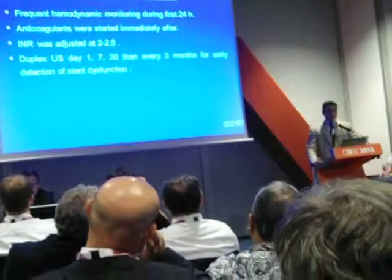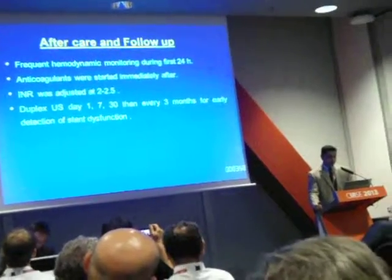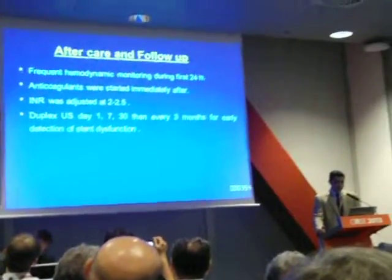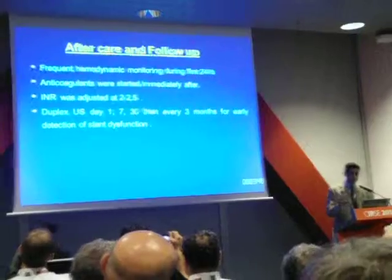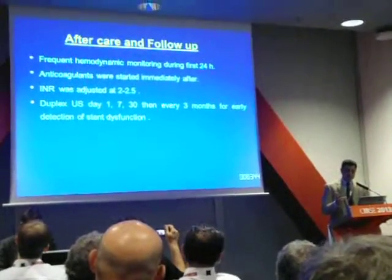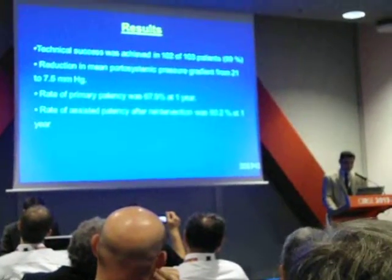After the procedure, we do frequent hemodynamic monitoring during the first 24 hours for fear of bleeding, which is the most common complication. We give anticoagulants immediately after the procedure, and we keep these patients on oral anticoagulants for life to adjust the INR between 2 and 2.5. Duplex ultrasonography is done at day 1, 7, 30, and then every 3 months for early detection of any stent dysfunction.